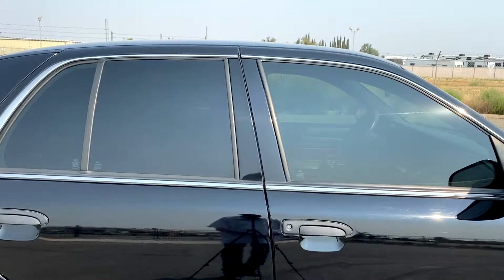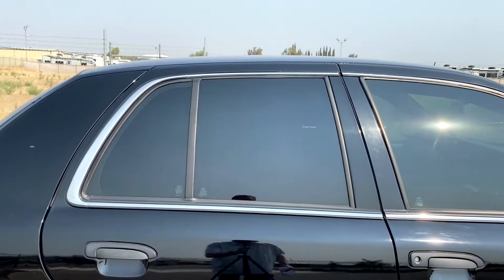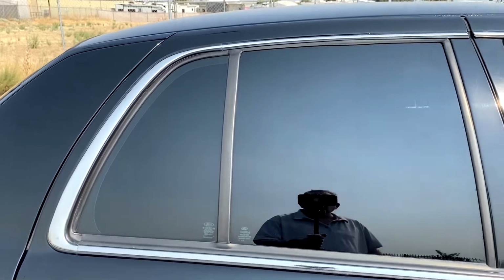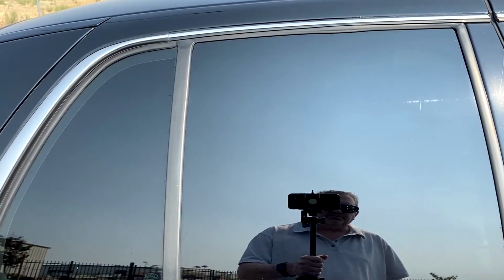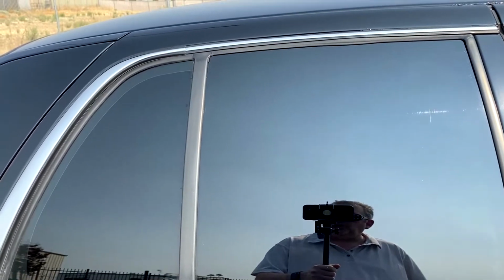The difference is, with the 38%, you should be able to see through to the other side and slightly see the steering wheel. With the rear window, you can't see through to the opposite window, and I dare say you can't see in it at all. All you're getting is a good reflection of me, my camera, and my tripod. And that's the whole idea.